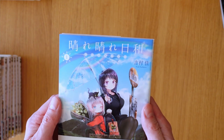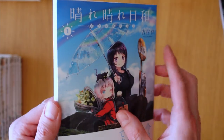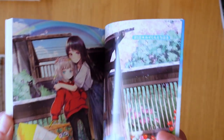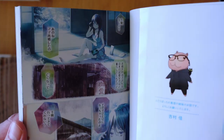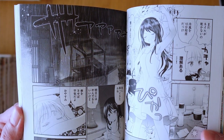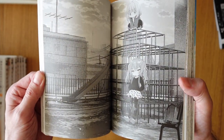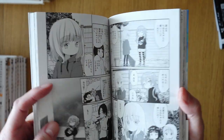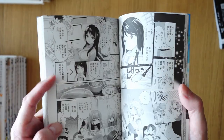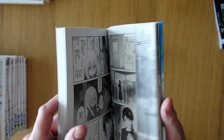And finally, Hare Hare Biyori by Yoshi Yoshimura. I just came across this manga while browsing in the catalog of Honto. This looks quite pretty actually. It looks quite okay-ish. Yeah. Looks totally innocent to me. Like a slice of life, ningen drama with a little bit of comedy.